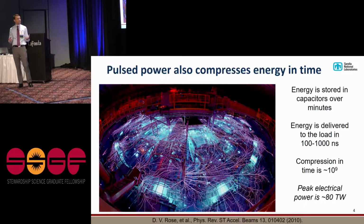So you're storing this energy over several minutes. It's about 20 megajoules of energy. So that's sort of tens of kilowatts of power that you're putting into the machine. But the energy is being delivered to the load in 100 to maybe 1,000 nanoseconds. So that means you're compressing this energy in time by about 9 orders of magnitude as well. So this is a huge change in the energy density, the power energy density.